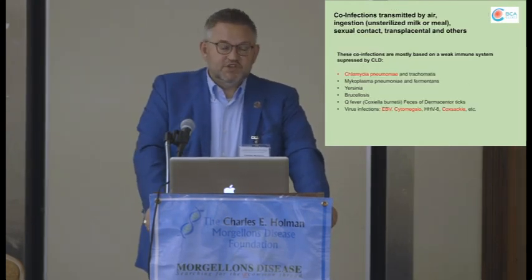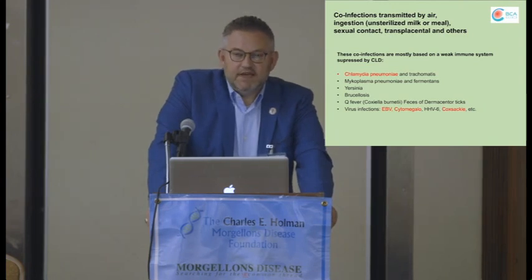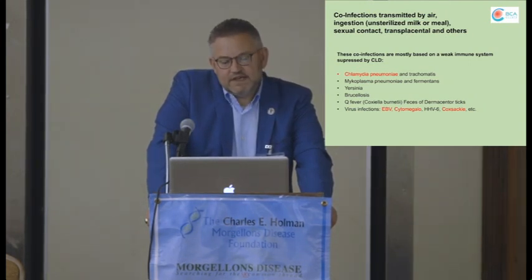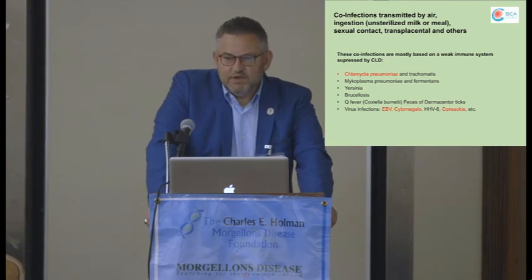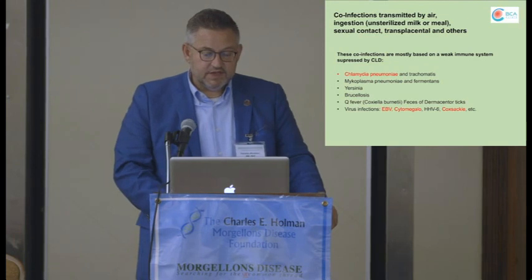So there's another way of transmission for other co-infections. These co-infections are mostly transmitted by air, ingestion, via sexual contacts, transplacental or other pathways. The reason for that is that Borrelia is able to downscale the host immune defense, and that leads to a much more open respiratory tract. This could be the explanation that many of the patients having problems with Morgellons disease show up with viral infections like EBV, Coxsackie and cytomegalovirus, and so on. This is definitely a very important point to take care of.